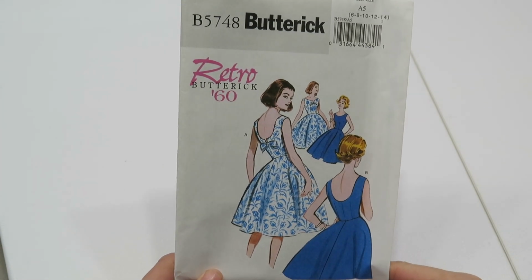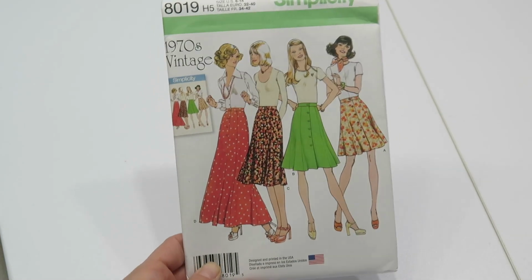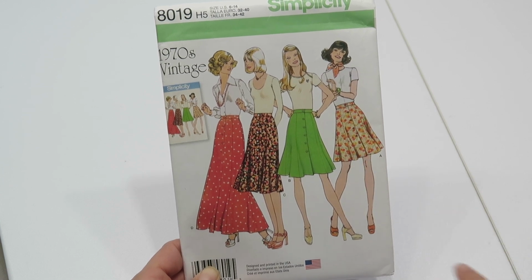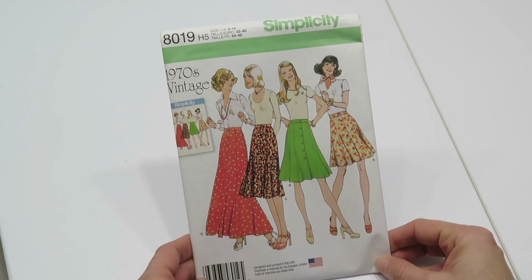This is a cute dress. From Butterick Retro. Here is the 70s. These skirts are fun. I can definitely see this one and that one. These are super fun. I'm trying to find shoes like this, and I have no luck. So if you know where I can buy shoes like this, let me know.